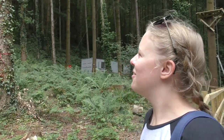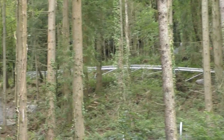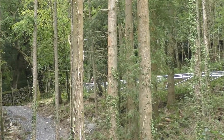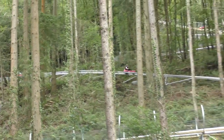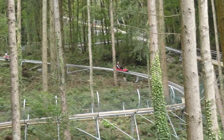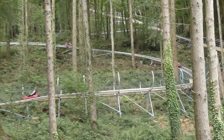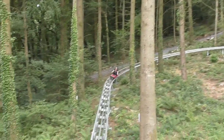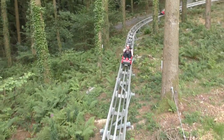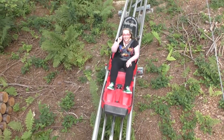Let's go and see these come down, shall we? Here comes Leah, followed by Martin. Leah's got a bit of heavy braking going on there. She comes around this final corner, Martin's closely up the rear. That's it, Leah's got some speed. Hey! There we are, you had a massive gap in front of you as well.